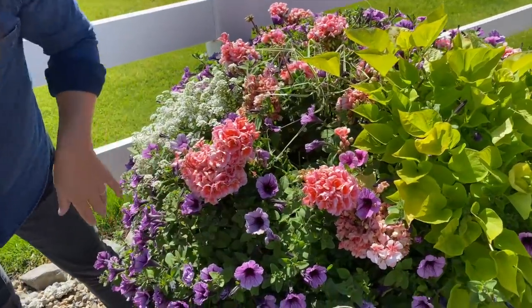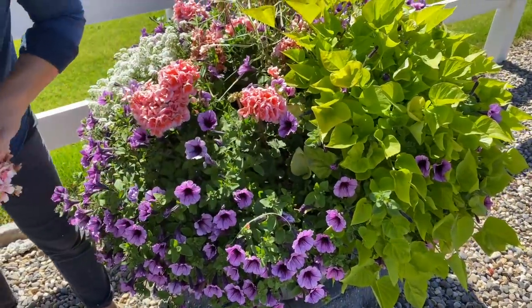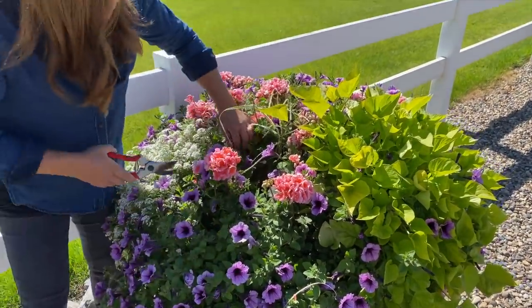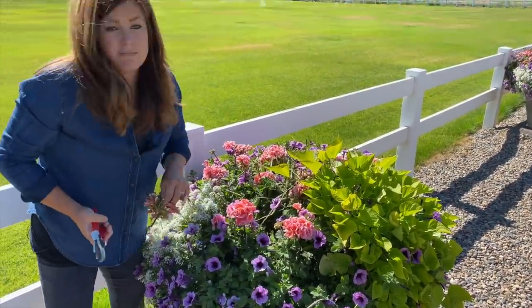The Super Tunias and the Lobularia do not need to be deadheaded. So that's one maintenance step we do not need to worry about, which is awesome. But if you've noticed that your Super Tunias, or Super Bells, those as well, have started to get a little leggy, that's typical in the middle of summer. So you can go in and trim them back a little bit.